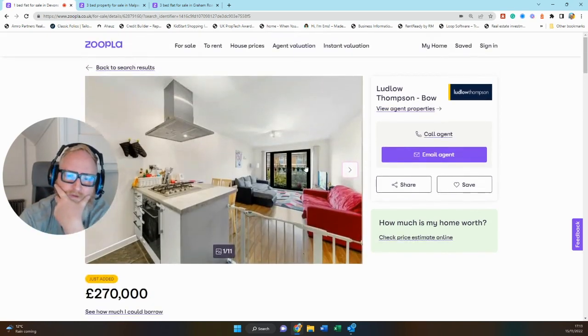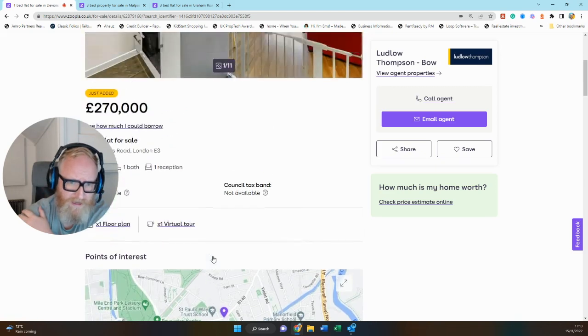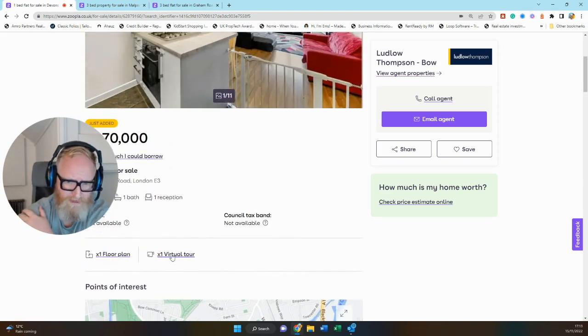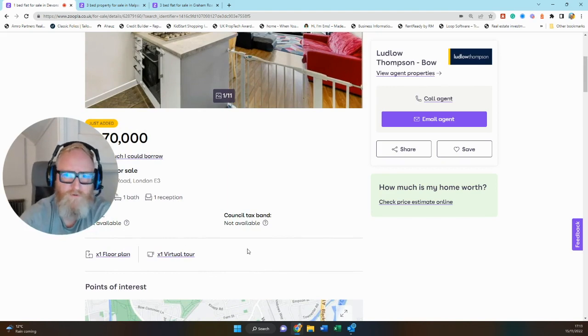We would expect a property like that to be renting for between £1,400 to £1,500 a month, so a decent return. So if you like the look of that, nice cheap foot onto the London property ladder, get onto Ludlow Thompson's auction site and have a look. There is more information here. There's a floor plan and a virtual tour, so do check out some more information if you want to know a bit more before getting involved with the auction.